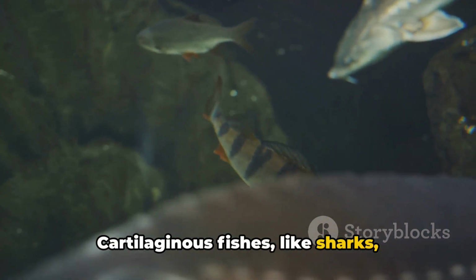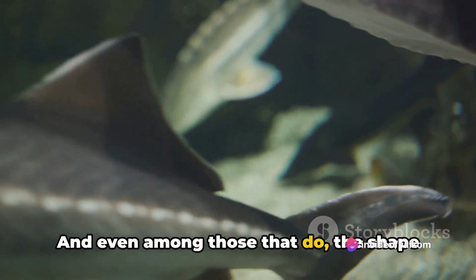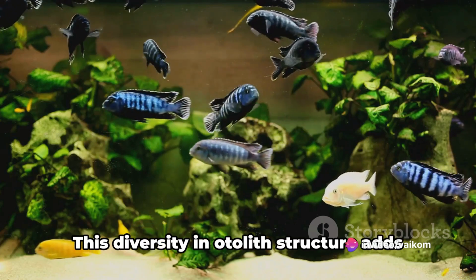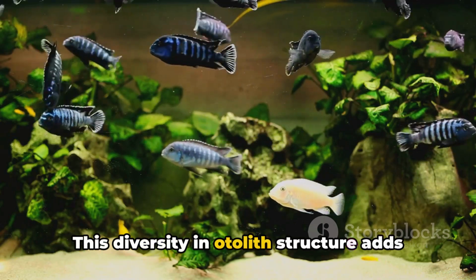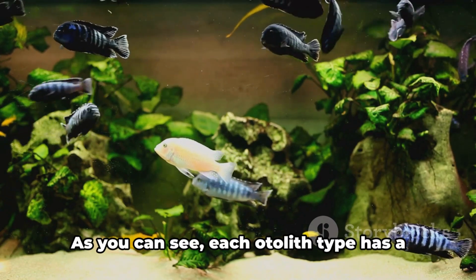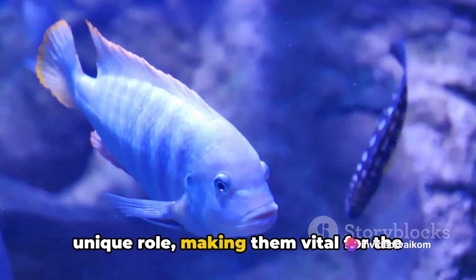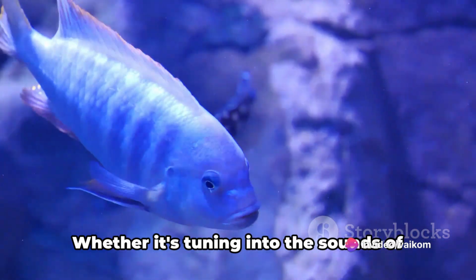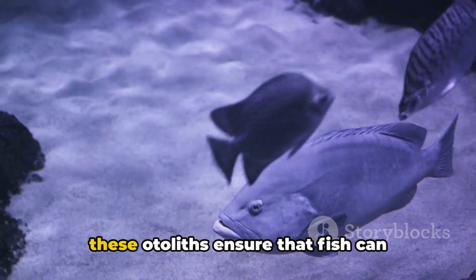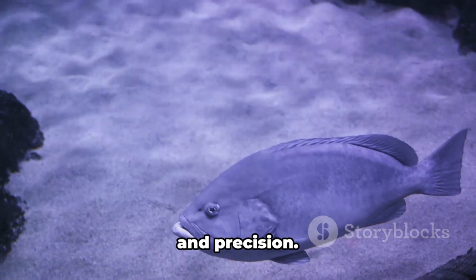Cartilaginous fishes like sharks, skates, and rays don't have them. And even among those that do, the shape and size of the otoliths can vary greatly from species to species. This diversity in otolith structure adds another layer of fascination to our understanding of fish biology. As you can see, each otolith type has a unique role, making them vital for the fish's survival. Whether it's tuning into the sounds of the sea or keeping steady in the water, these otoliths ensure that fish can navigate their underwater world with ease and precision.